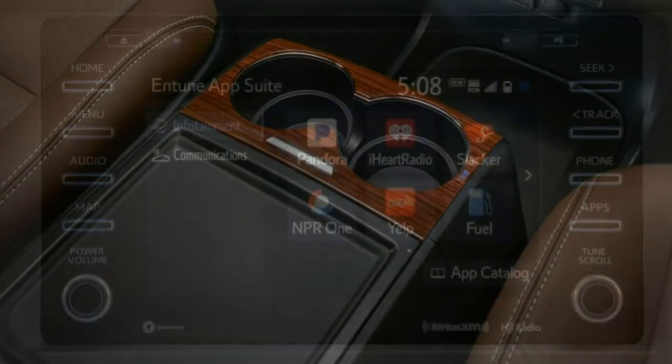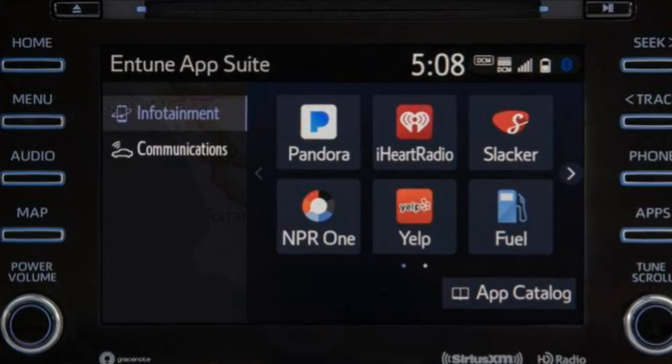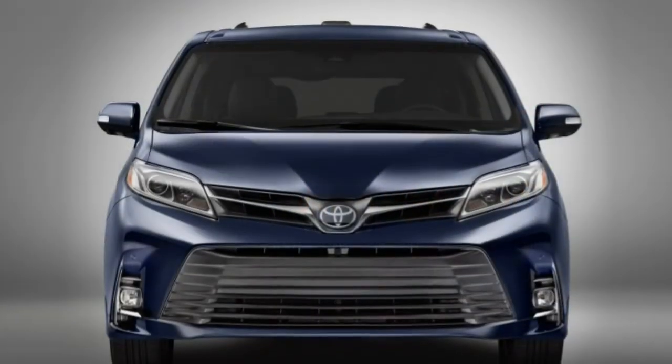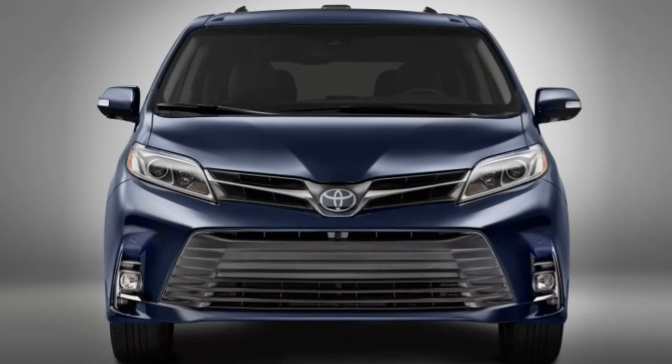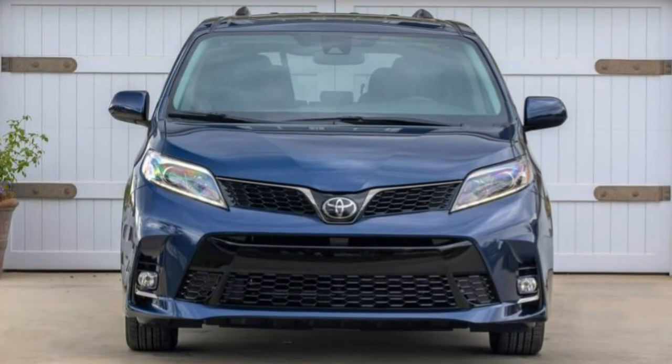Technology. The interface is intuitive, though the touchscreen is unappealing. Upgrades, such as more USB ports and standard driver safety measures for 2018, are welcome.